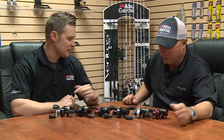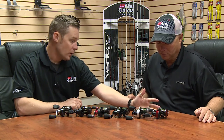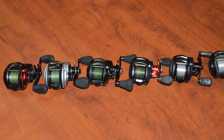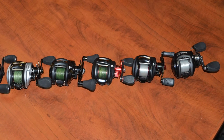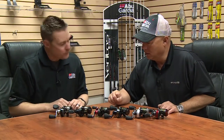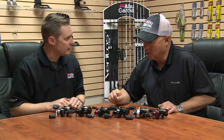There are. We've got everything from the Revo Rocket, which is obviously our super high speed retrieve at 9-to-1, 37 inches per turn, all the way down to our Revo Winch, which is really our heavy duty cranking style reel. Okay, so what would the Winch be? That's a 5.4-to-1 gear ratio. You're pulling in around 26-ish inches per turn on that guy. Okay, and going up to the Rocket, one revolution of the reel handle is 37 inches of line? 37 inches of line. And then you've got reels in between, with the Premier and the MGXs, that have different retrieves in between those two.